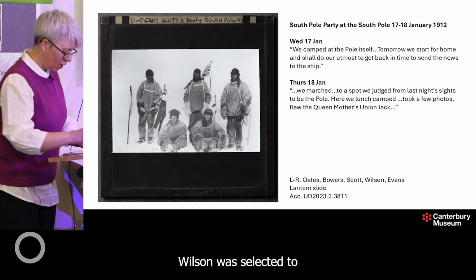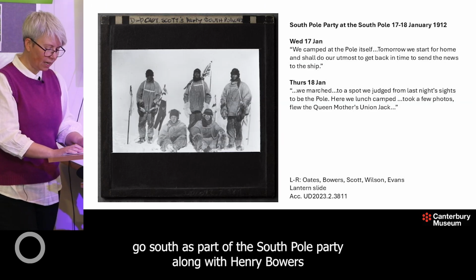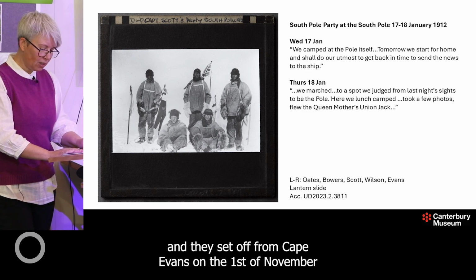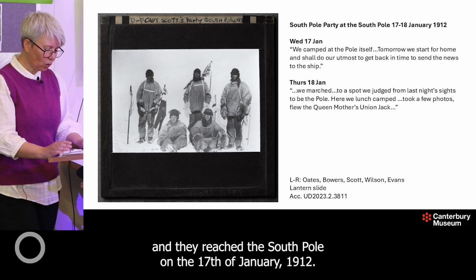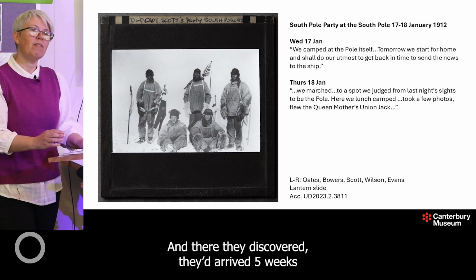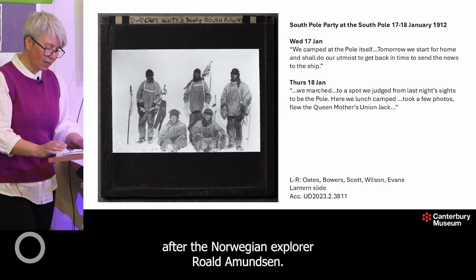Wilson was selected to go south as part of the South Pole Party, along with Henry Bowers, Edgar Evans and Lawrence Oates. They set off from Cape Evans on the 1st of November, and they reached the South Pole on the 17th of January, 1912. And there they discovered they'd arrived 5 weeks after the Norwegian explorer Roald Amundsen.